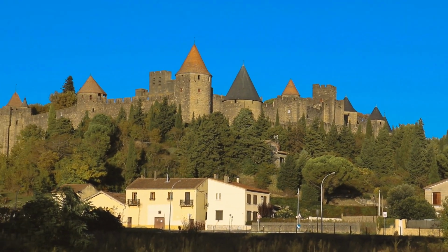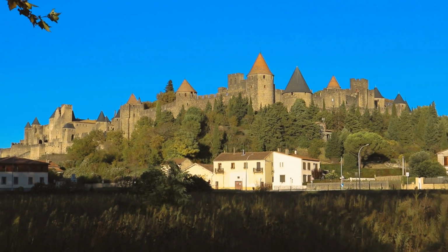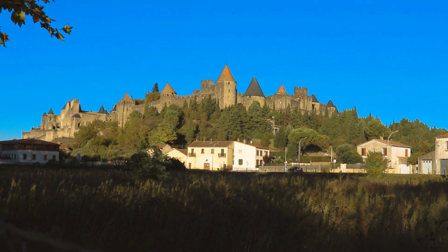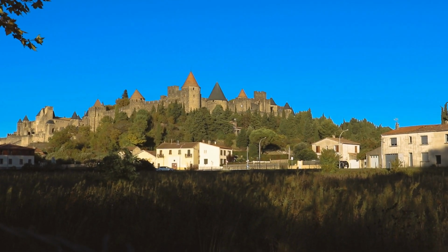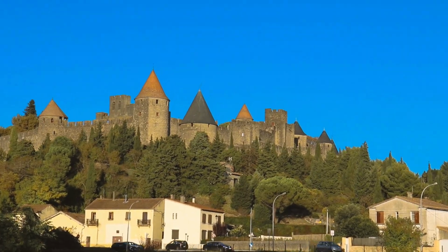And this is what we've come to see. The walled city of Carcassonne. It's one of the Cathars' finest examples of its castles that protected this region in the 14th century. And I'm hoping it's going to look stunning when we get there.